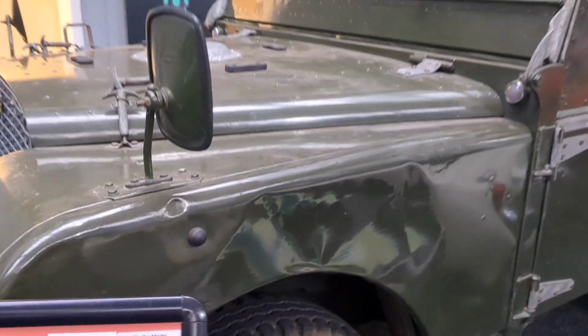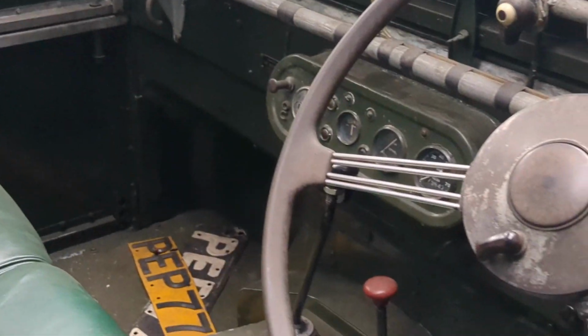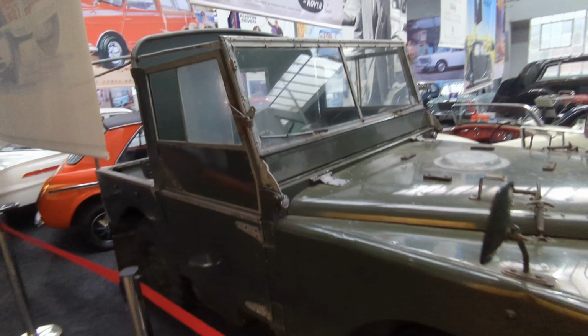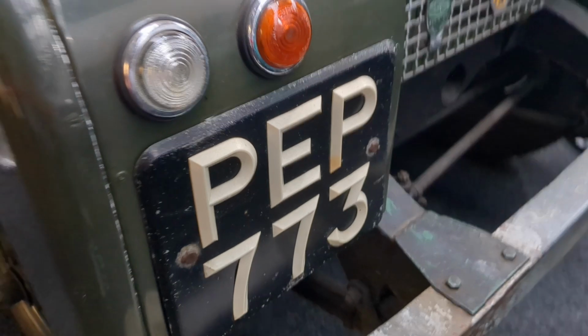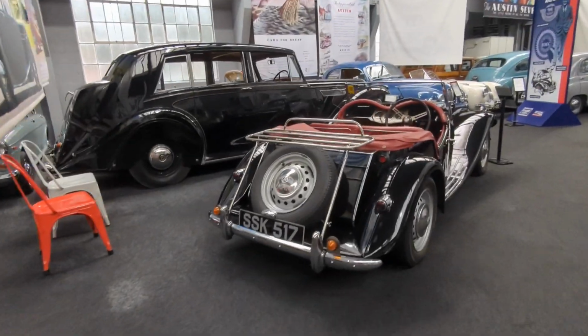Instantly recognisable, Landrover, this one heavily patinated. So YouTuber Hubnut will be disappointed to see it's been painted, but a very basic interior. The bodywork's aluminium because there were steel shortages, and it was built really as an agricultural vehicle. The army still trying to get rid of theirs. Something that I was really nostalgic for was the number plates, these kind of plastic number plates.